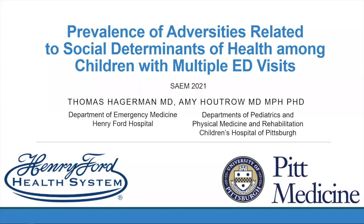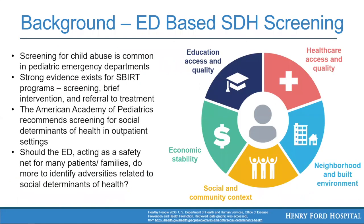My name is Tom Hagerman. I'm an emergency medicine resident at Henry Ford Hospital. I did this work with Amy Houtro at the University of Pittsburgh, and I'm going to talk about the prevalence of adversities related to social determinants of health among children with multiple emergency department visits. We have no disclosures.